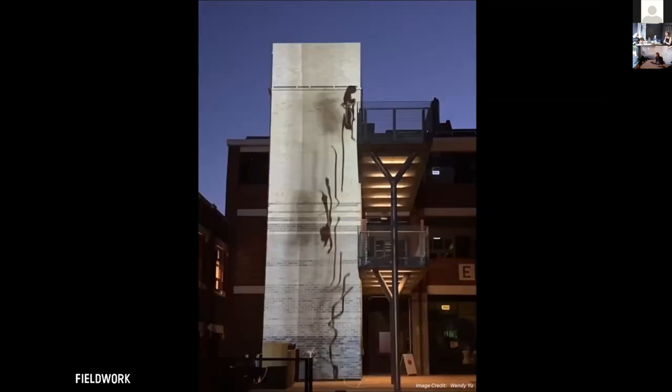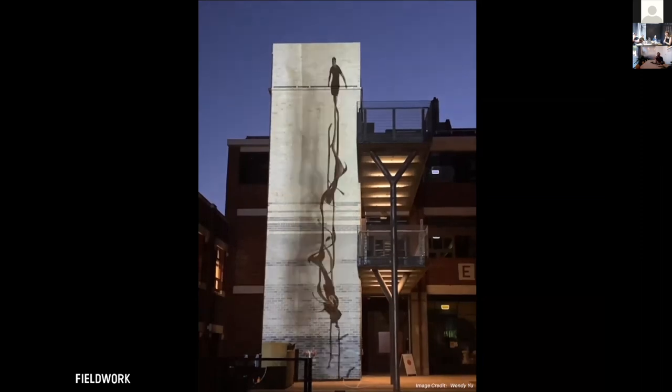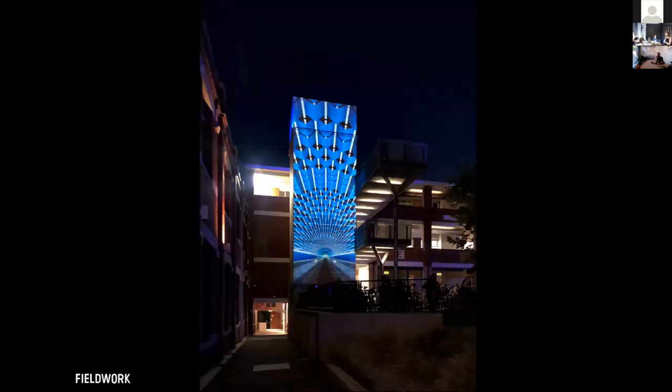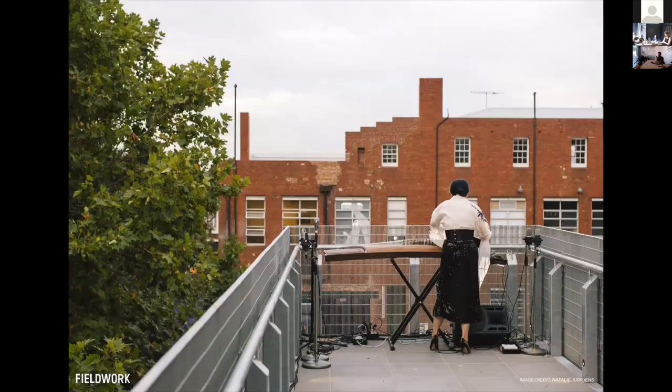What's been fantastic is that in the last two years, the artist community has really embraced the architectural interventions, and there's been a whole lot of artwork commissioned and projected onto the lift shafts. During festival modes, it really brings it to life. And actually, the staircases and platforms have also become real performative spaces as well. So here are some acoustic performances there.